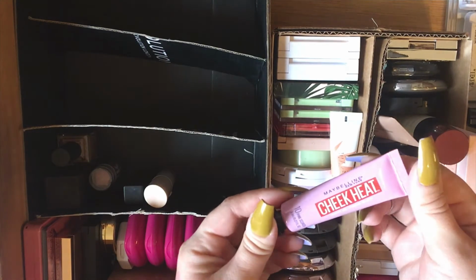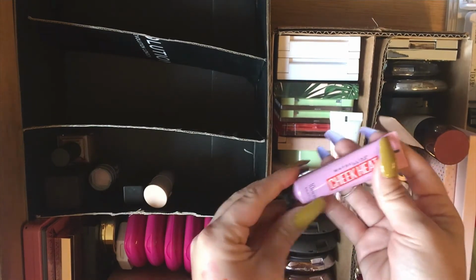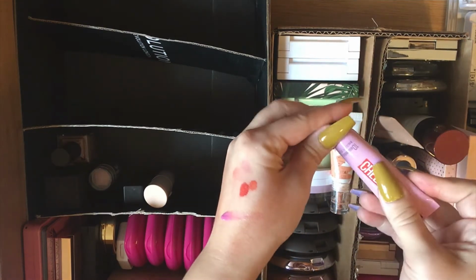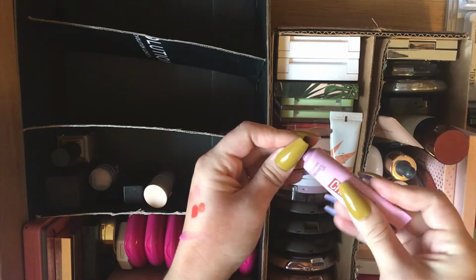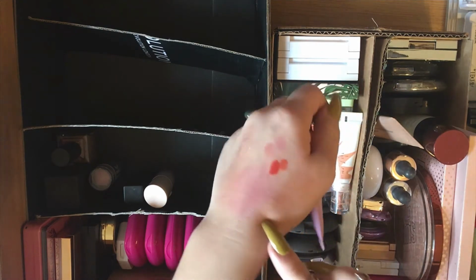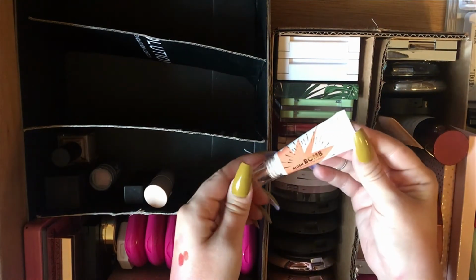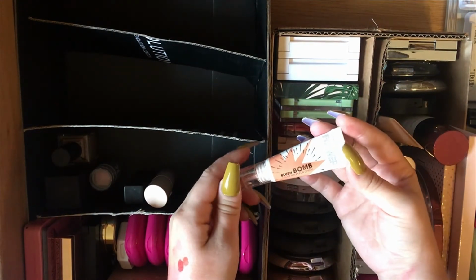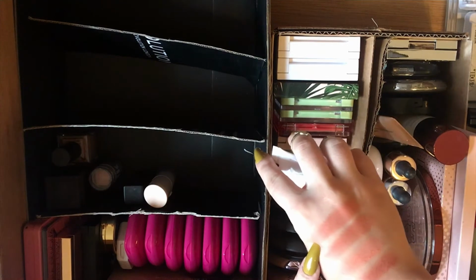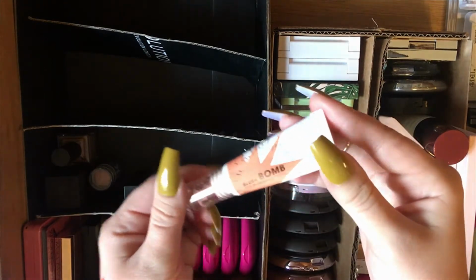This is the Maybelline Cheek Heat in Pink Scorch. I'll show you what it looks like. Again, this is one of those gel cream formulas, so I know a lot of people don't enjoy it. They say, you know, it can be really patchy. But again, I love it, and I love it over top powder blushes too. All right, and then I have the Flower Beauty Blush Balm Color Drops in the shade Nectar. This is really similar to pretty much all these shades combined, but it's in a liquid form, so that is why I am going to keep it.